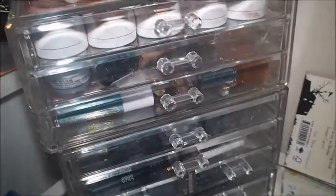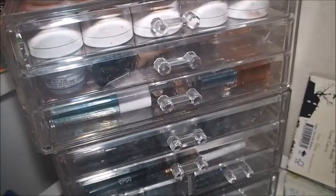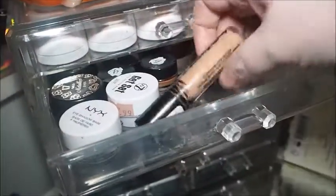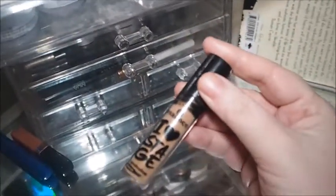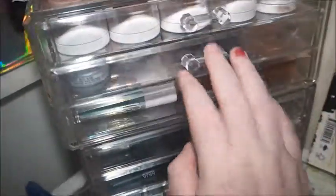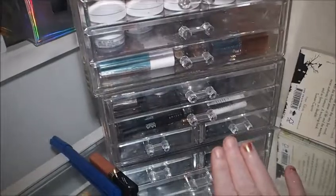These drawers here. So all I want from these drawers is basically my Essence eyeshadow primer, and it's, like I said, the Essence I Heart Stage eyeshadow base. So that's the only thing I want from the entire drawers. So it just looks like that. I have shown you that before, but yeah, that's everything from there.